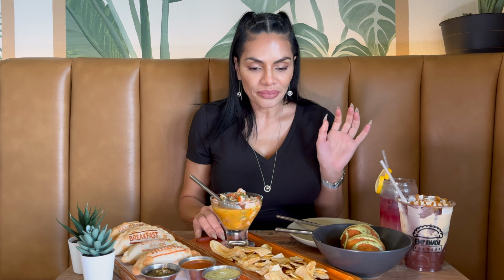Let's try some of this chimichurri sauce right on top. We're gonna put it right in there. Look how cute that spoon is. This place has thought of everything. Like, if I wanted a cute little spoon to grab my sauces, they gave me one. Let's give it a go. I am loving this.